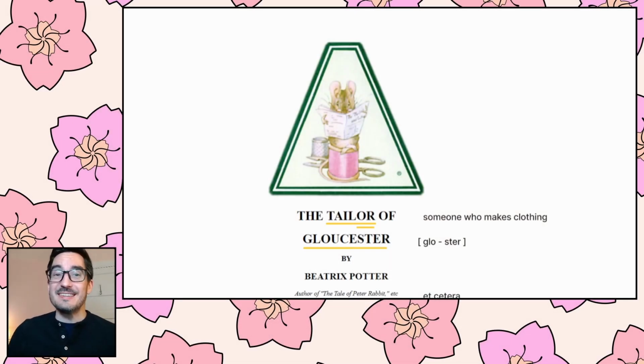Today we're going to continue the Tailor of Gloucester. This is part 6 of our short story. It's a little bit difficult, especially the beginning. The beginning of the story was difficult for me because there are a lot of things like fabrics and kinds of clothes that I don't know, and so you don't know either. So it's a little bit difficult to learn some of these words.